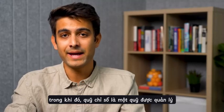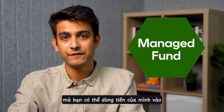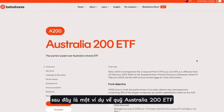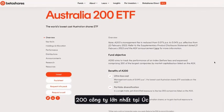An index fund is a managed fund, which is an investment vehicle that you can put your money into. The fund manager uses your investment to buy companies according to the index. Here's an example. Our A200 ETF invests in an index that contains the largest 200 companies in Australia.